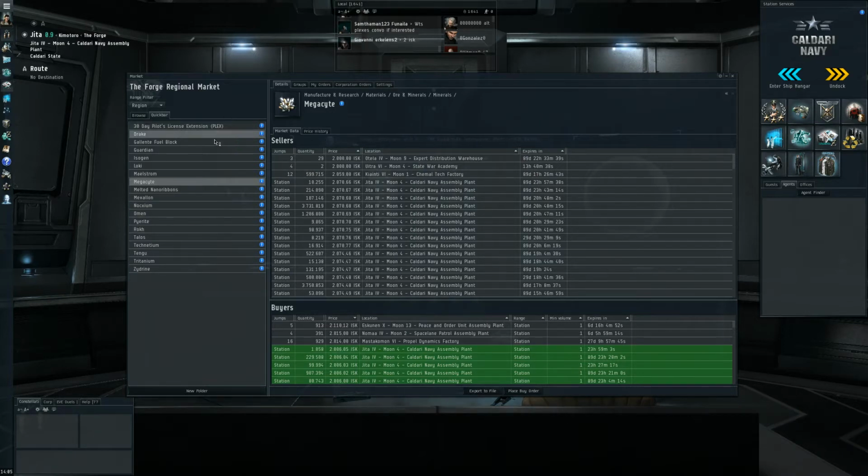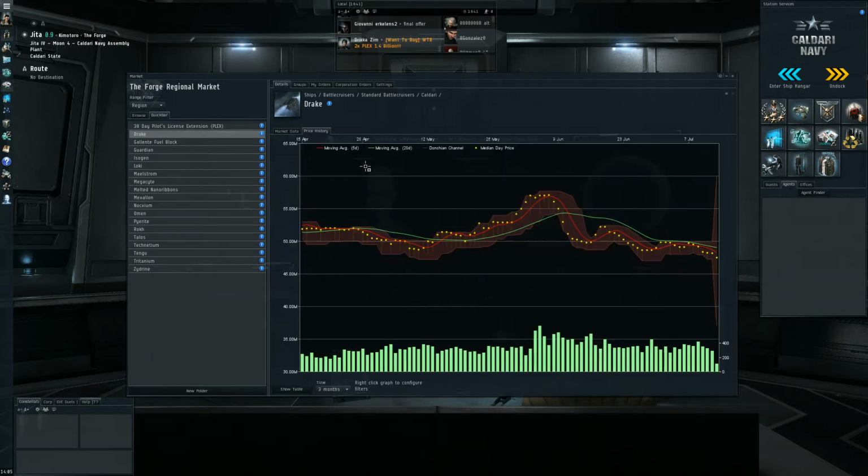What I usually do then is I'll have a look at the impact of these mineral prices on the Tech 1 chips. And one that I like to check is the Drake, which is generally a very popular chip and produced by a lot of people, so it should be decently stable.